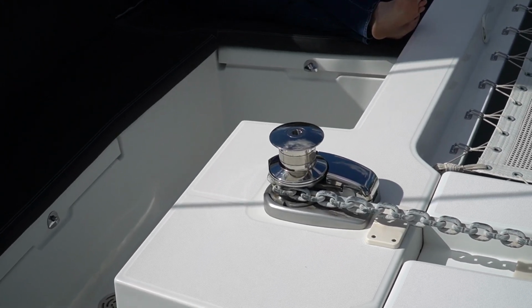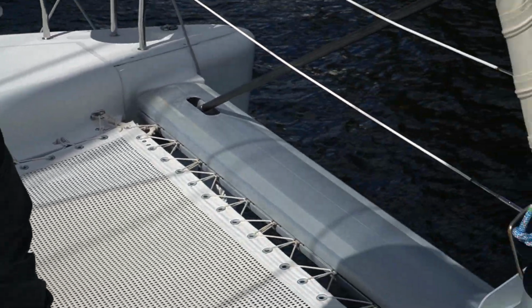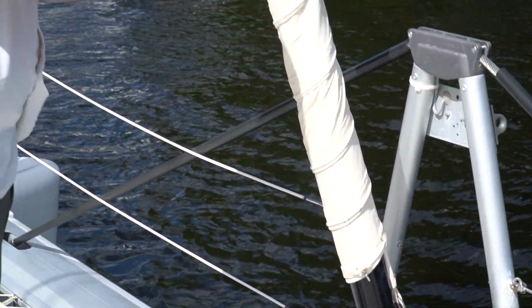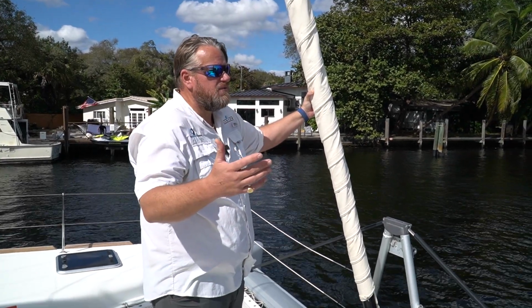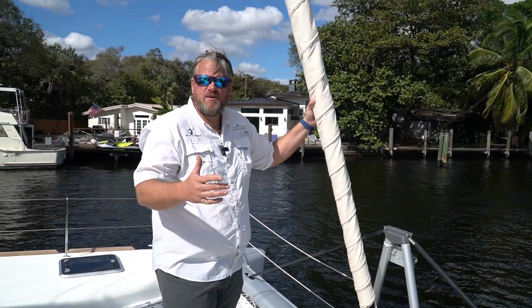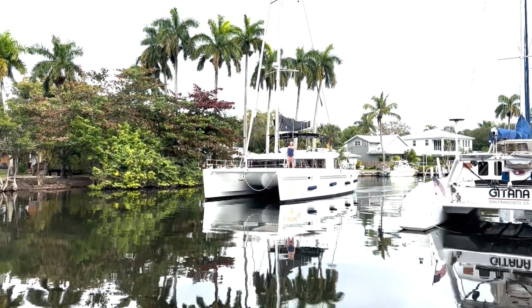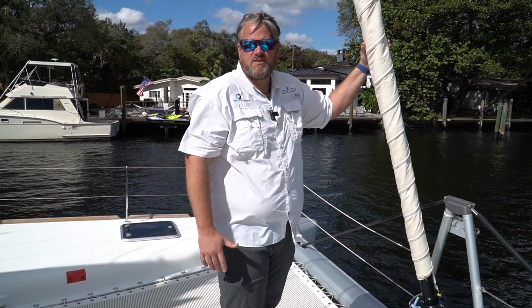We've got our ground tackle, chain, windlass. Everything is smartly laid out. The trampoline is in excellent condition, and our rigging is in excellent condition, with the sails really having been maintained and cared for. The boat has about 900 hours on the engines. The owners have done quite a bit of sailing. They've really enjoyed it, but when they're not using the boat, they've taken their sails off and stored them. Everything is just in great condition.